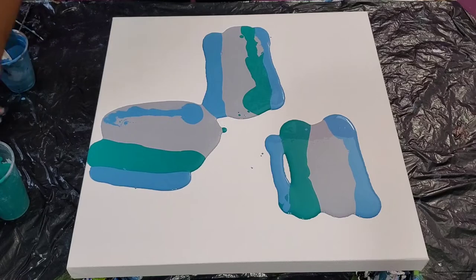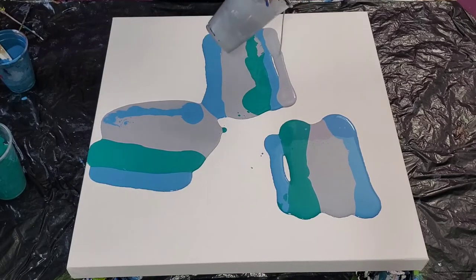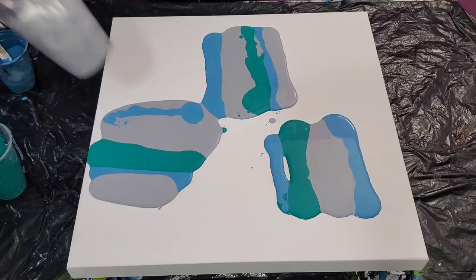Just an experiment. This has a lot of room for improvement, but I do love the way it turned out, and I do hope you guys love it.